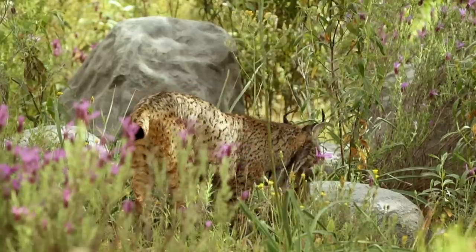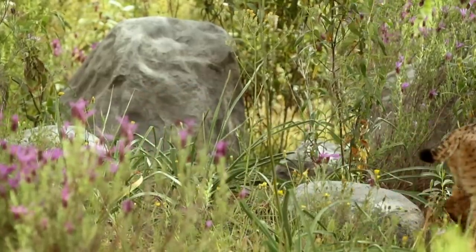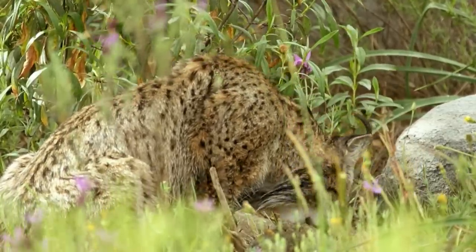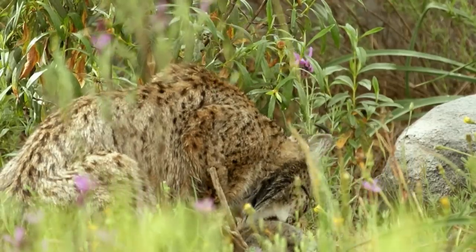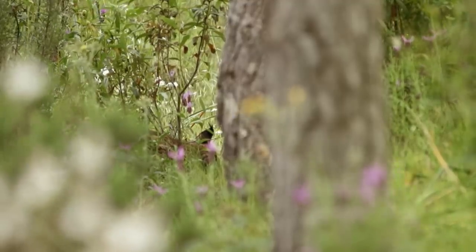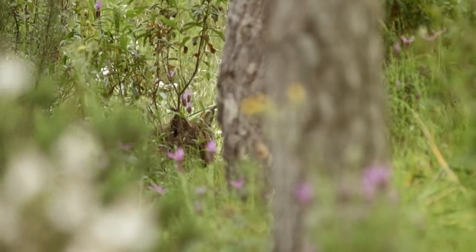The lynx needs to eat a rabbit a day in order to survive. The Iberian lynx's existence is inextricably linked to these rabbits, which make up more than 80% of its diet. The Iberian lynx survives like this day after day. Tomorrow, he'll begin the process of finding and catching a rabbit all over again.